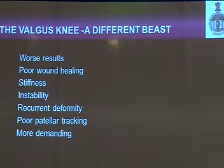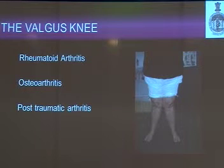As I said, it's a different beast. We normally have worse results. We have problems with wound healing, stiffness, instability, recurrence of deformity, poor patellar tracking, and this surgical procedure is more demanding. So when do we see rheumatoid valgus knees? We normally see them in patients with rheumatoid, sometimes in osteoarthritis, which is post-traumatic osteoarthritis, especially with fractures around the proximal tibia or distal femur.